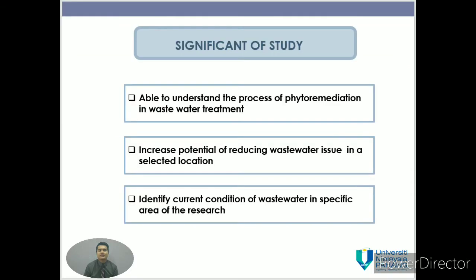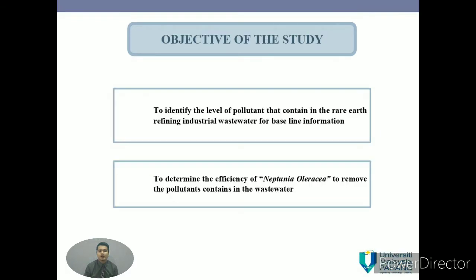The significance of this study: first, we are able to understand the process of phytoremediation in wastewater treatment, increase the potential of reducing wastewater issues in the selected area, and be able to identify the current condition of wastewater in the area. Next, we go into the objective.